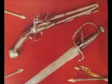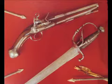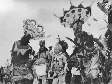So why did the Spanish come here? Well, they came to the New World. Historians have a favorite phrase: God, gold, and glory. With the conquest of Mexico, gold was very important, but also spreading the Catholic religion to the New World. We had missionary priests that came to Arizona as well. So the first wave, if you want to call it that, was conquistadors, and then the second wave would be the conversion of the Indians to Catholicism.